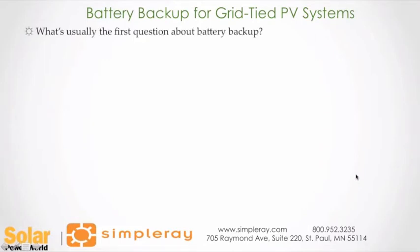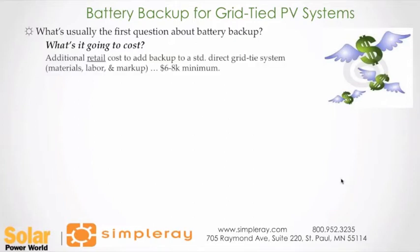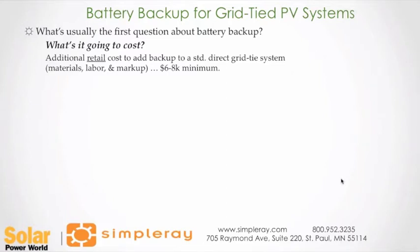So, what's usually the first question you get from your customers about battery backup? What's it going to cost? Okay, and we're going to be honest with you here. The additional retail cost to add backup to a standard grid tie system, this is for materials, labor, markup, you're looking at $6,000 to $8,000 minimum.